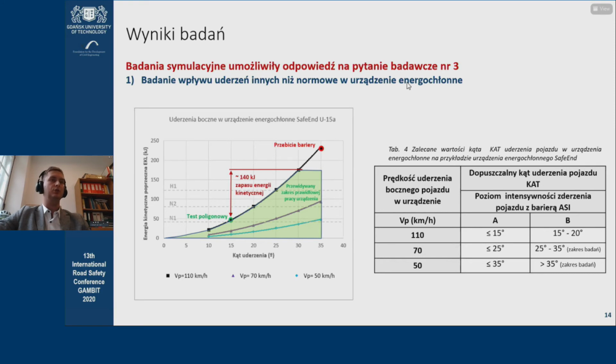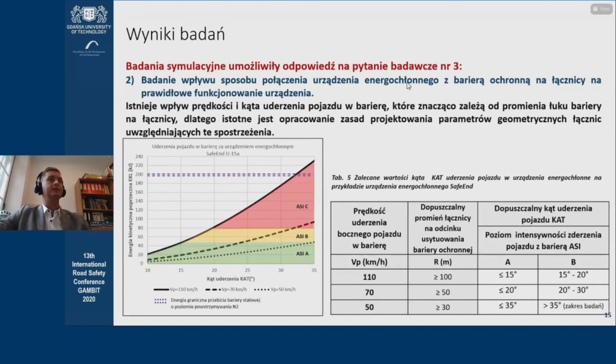There is a certain range of speeds in sideways impact which ensure the right rigidity of the device. Of course, provided that the ASI ratio is maintained at the recommended level, which means that, in fact, the device can absorb 4 times more kinetic energy than the normative tests require. So it's 4 times more than the minimum requirement, as you can see in the graph.